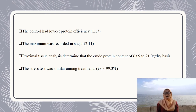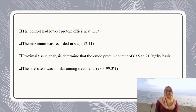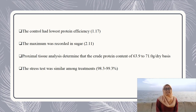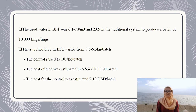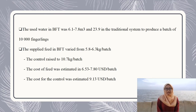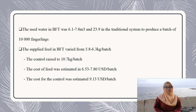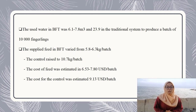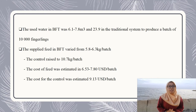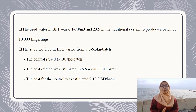For the proximate tissue analysis, the crude protein content was determined to be 63.9 to 71.0 grams per dry basis. In this experiment they implemented the stress test, and the result was similar among the treatments, which is 98.3 to 99.3%. Next, the water used in Biofloc technology in this experiment was 6.1 to 7.8 cubic meters, and 23.9 in the traditional system, to produce a batch of 10,000 fingerlings. The feed supplied in biofloc technology varied from 5.8 to 6.3 kilograms per batch. The control raised to 10.7 kilograms per batch. The cost of feed used in this experiment was estimated at 6.53 to 7.80 USD per batch. The cost for the control was estimated at 9.13 USD per batch.